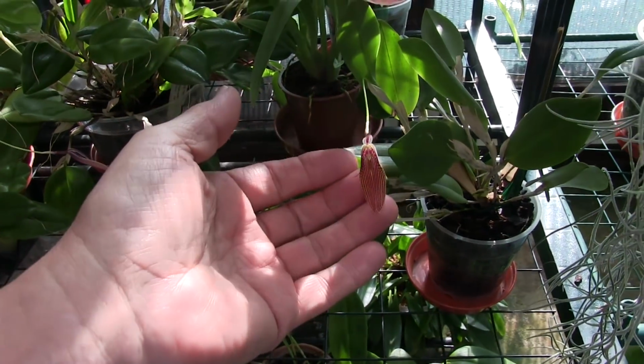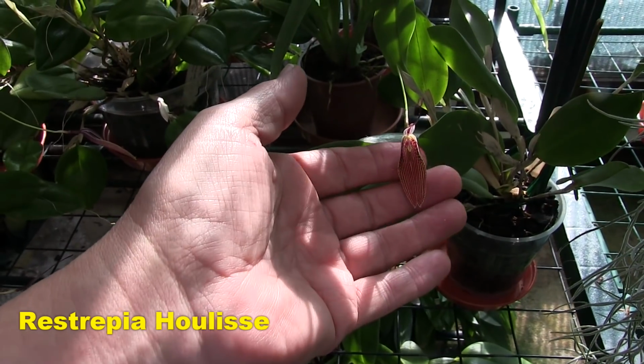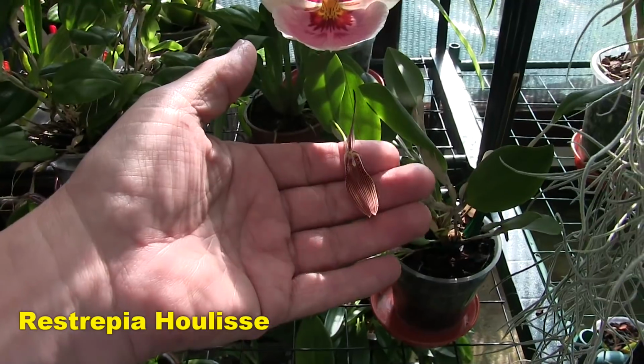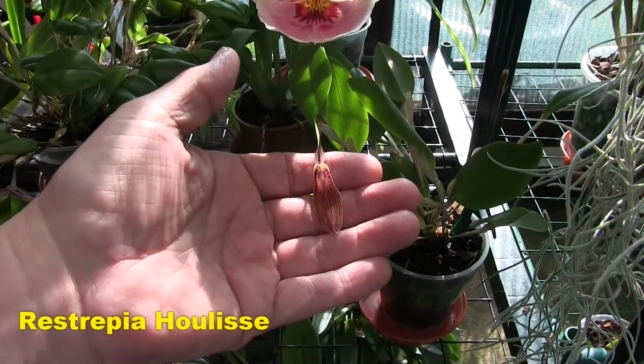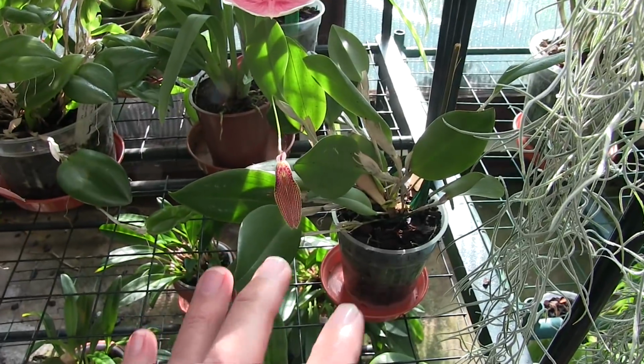This is a good size bloom. That's one of the Eric Young Foundation ones. Much larger blooms on their crosses than your normal type of Restrepias. So I'll have to do pop-ups as I go along.